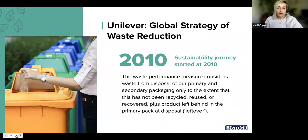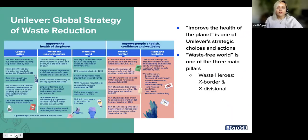Those goals are underpinned by over 7 time-bound targets, such as reducing waste from manufacturing, reusable, recyclable, or compostable plastic packaging, or simply reducing packaging. After a 10-year journey, although our performance on halving the waste associated with the disposal of our products by 2020 was not green, we made extremely successful progress and achieved a 34% reduction in 10 years.